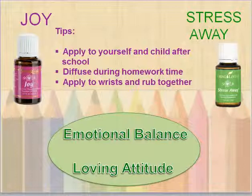Immediately, she had a line down her forehead that was turning purple and red and looked pretty nasty. I grabbed my Stress Away. It's the only oil I had with me at the time. I rubbed it on her forehead. Within a few seconds, she stopped crying.